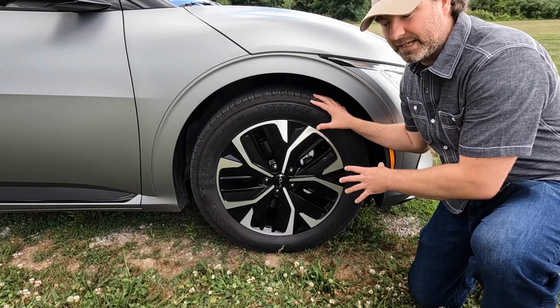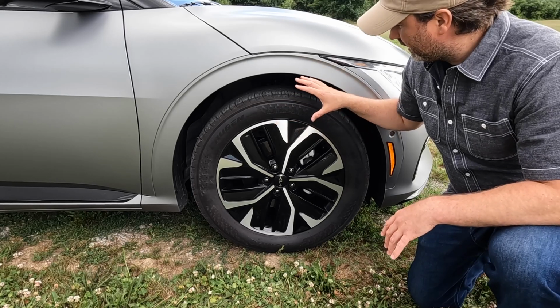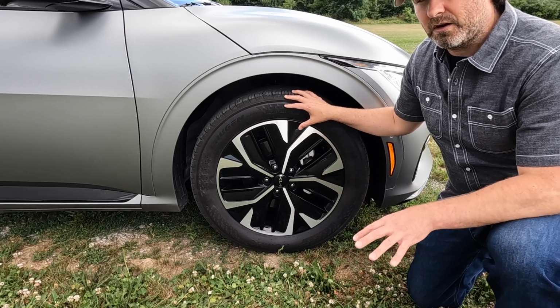These are 19-inch wheels, very sleek and aerodynamic looking wheels with low rolling resistance tires on them. It's 19-inch wheels across the board for the Kia EV6, but 20s are optional.